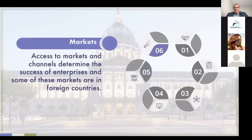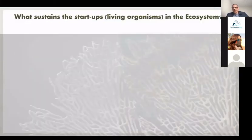And then lastly, it's the markets. Is there an access to the markets? Are you able to access the market or the channels whereby you can market your products? These are the factors that are critical in the startups.